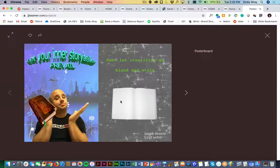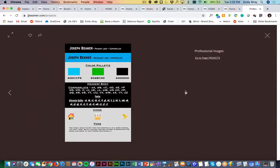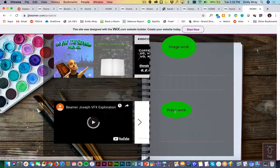If this was an assignment, if it was a project, tell us a little bit more about that. Like, what was your approach, so that we have some context to understand the content of what we're seeing, right? So here, this looks like a style guide, right? But it says just professional images. This is a style guide. It's designed to make sure that anybody creating content under the Joseph Beamer brand stays on the right color palette and with the right typography. That might be something that you just want to list over here so that people understand what it is that they're seeing. Under video work, I'm going to go ahead.